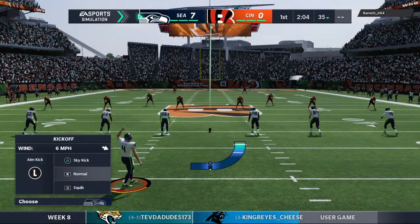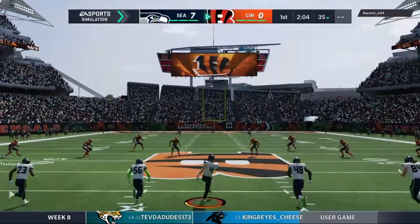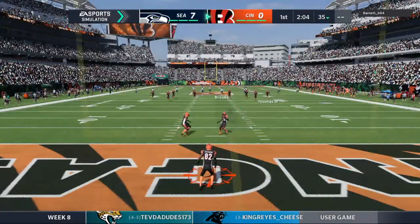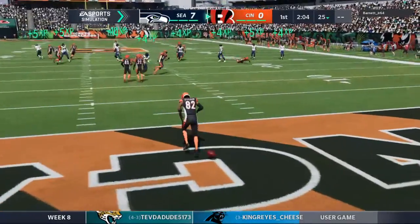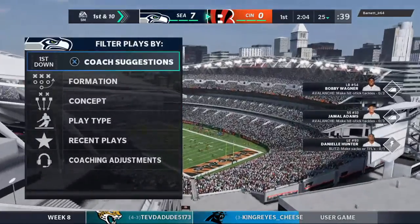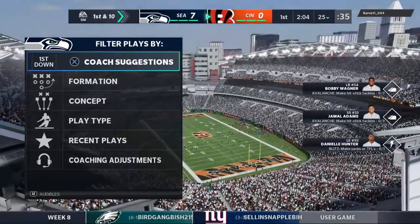Michael Dixon to kick off for Seattle. Out is the kickoff unit as they run up and send this one away. Fields it in the middle of the end zone. And this will not be brought out. It's a touchback. At their own 25-yard line.